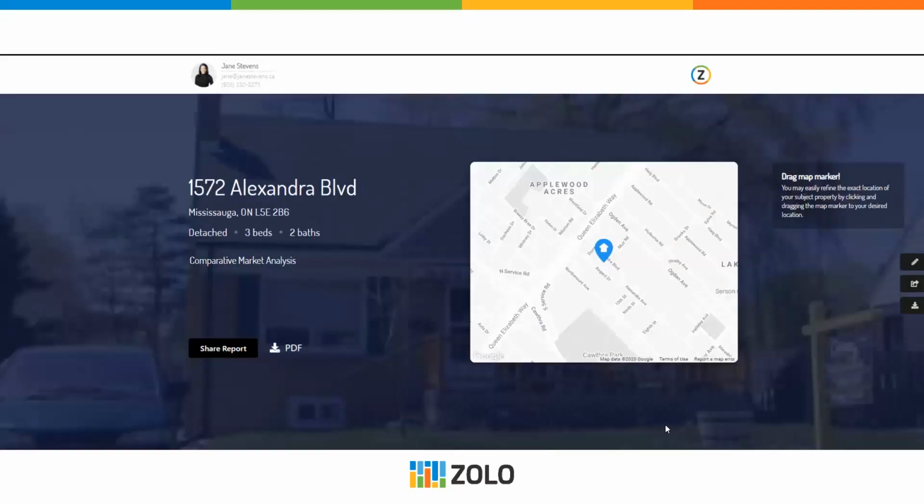So this is basically what it generates, and you can see here that you can share the report by email. You can still download it as a PDF if you do want to have that hard copy, but as I said, you do have the ability to email this, and they'll be able to click through all of the comparables and look at all of the photos. So again, it's just going to be a much easier and more professional way of sharing this information so that you can determine a pricing strategy with your potential sellers.